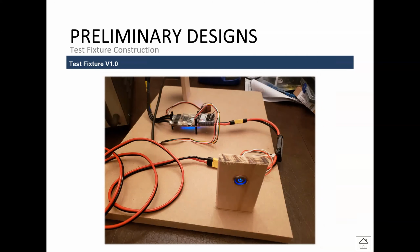This is just showing the standby position. It's highlighted in blue. This just means that it's awaiting instructions from the handheld controller, and upon these instructions, the light will switch to green.